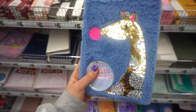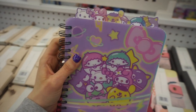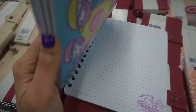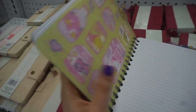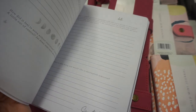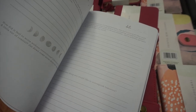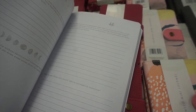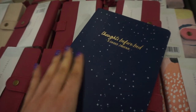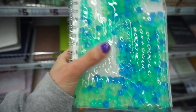Here is another cute one. Gotta love the Hello Kitty notebooks. Really cute details in here. This is a thoughts before bed journal, which I thought was really interesting. So it was like each page, they asked you certain questions and you wrote them down. So I thought it was pretty interesting. It's called a guided journal.